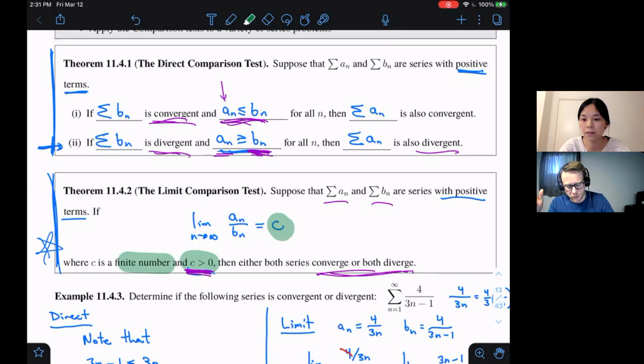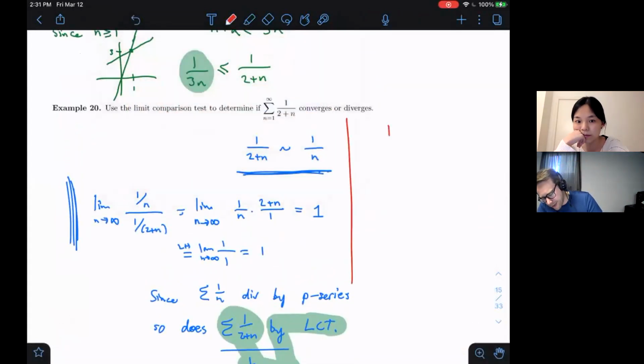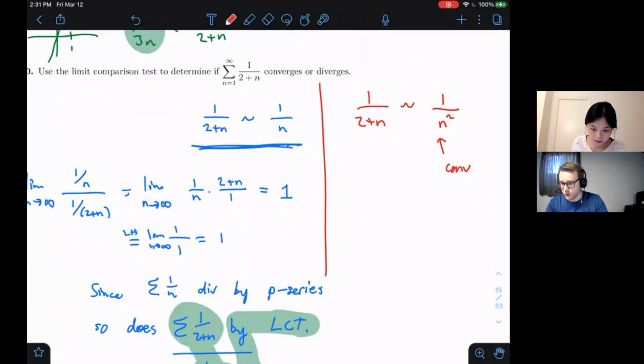Actually, this is probably worthwhile here, why don't we try to do something wrong really quick? Suppose I said that this right here was comparable with 1/n². Let's say I chose a bad comparison function. What then happens, right? So I choose this and I say, okay, well, this one converges, right? Because P series. So when I sum them all up, it converges. And so therefore, I'd like to conclude that this one must also converge.